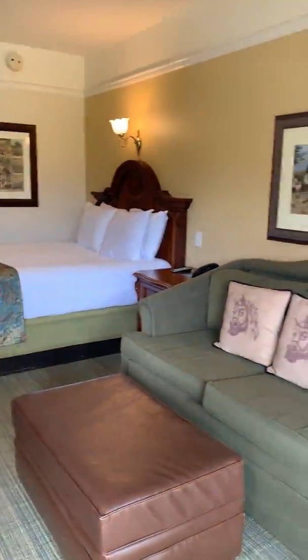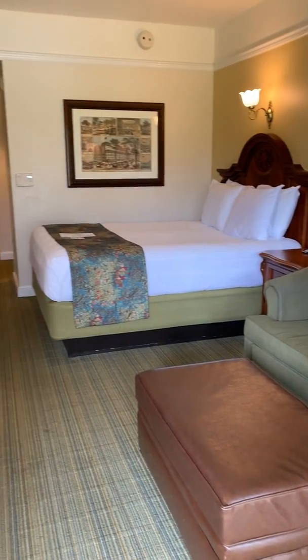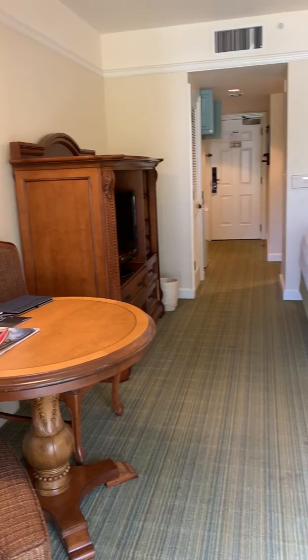Again, it's a deluxe studio room at Disney's Saratoga Springs Resort and Spa.